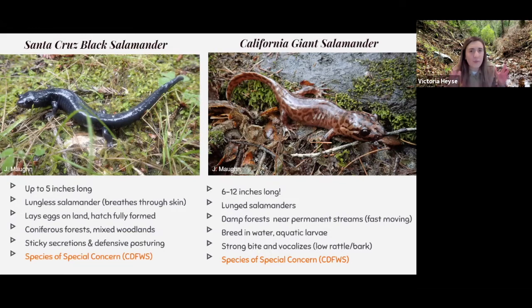And then it'll also posture in a way that either makes predators want to run away or makes itself look big. Unfortunately, this species is a species of special concern. A lot of amphibians are facing a lot of threats, and I'll talk about that towards the end of the program. In the state of California, the California Department of Fish and Wildlife is trying to keep an eye on it and determine if it's habitat loss or if the population is declining.